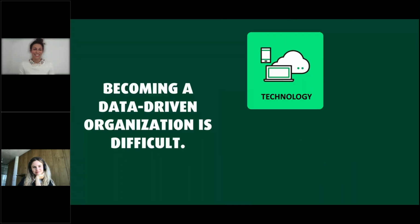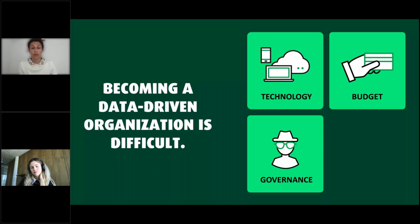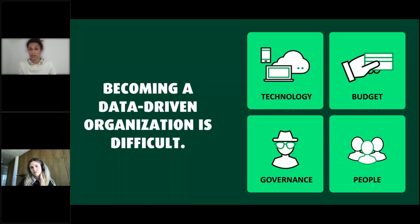So it's easier said than done, to be ahead of your game. Becoming a data-driven organization is quite difficult. It depends on the system landscape, which needs to be taken into account. Of course, budget always plays a role. There are always restrictions. There's always a short timetable. But equally important is to keep governance and policies in mind. And of course, your own people always need to be integrated. They need to be part of the process. They need to be introduced to new tools and to the need of managing your data successfully.